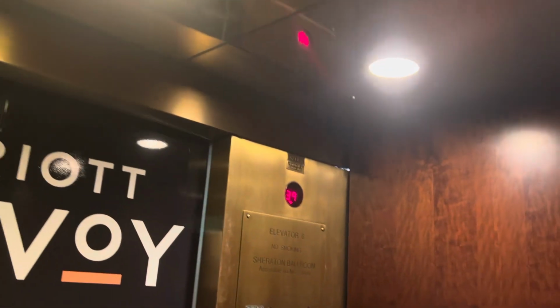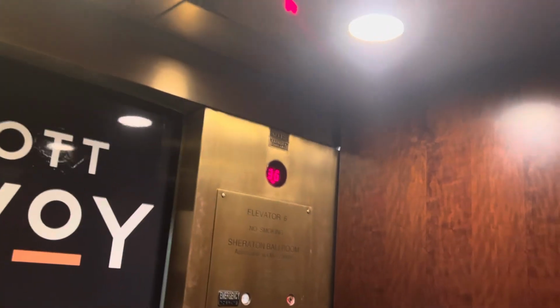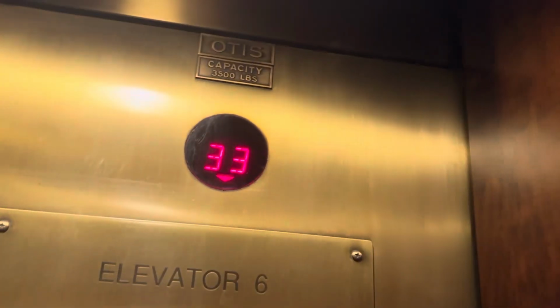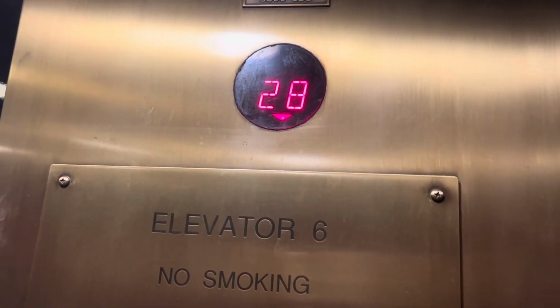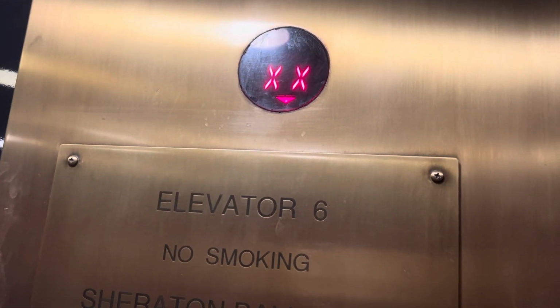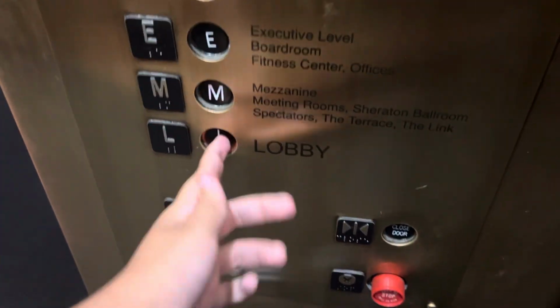Let's go! Wow! Holy... See, these are the fastest in Kansas City, Missouri. Holy cow. They are so fast. Oh, wow. Yeah, we're gonna end off at the lobby, so I'm gonna tell my mom that the club lounge is open.